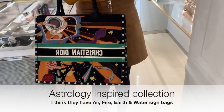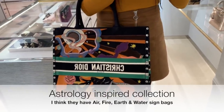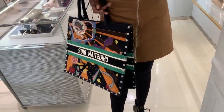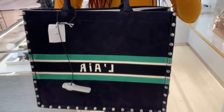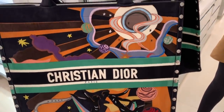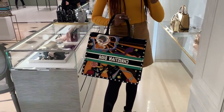So this is the book tote in the Air collection. It's like a new design. It's really pretty. I love the vibrant colours. It's suede and it says Le Air. That's really pretty. It's £3,000.